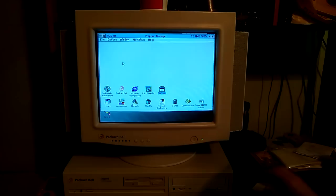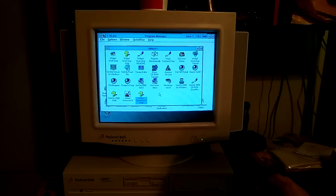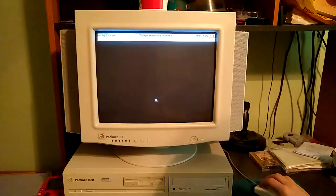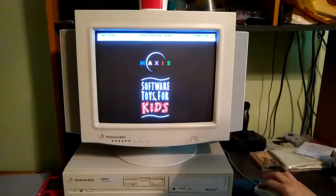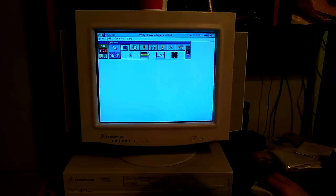So let's try a game out. Let's see what we got on here. Got some Sierra goodies here, some Maxis goodies. Let's try Widget Workshop. I'm not sure if I've ever really shown this game before. This is Maxis' answer to The Incredible Machine, in a way.